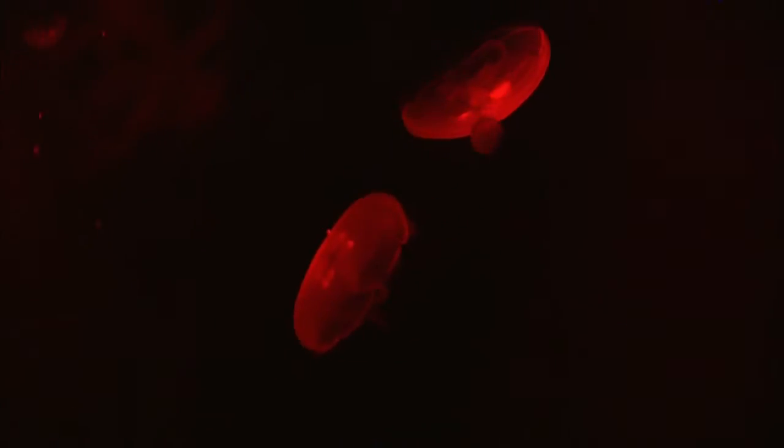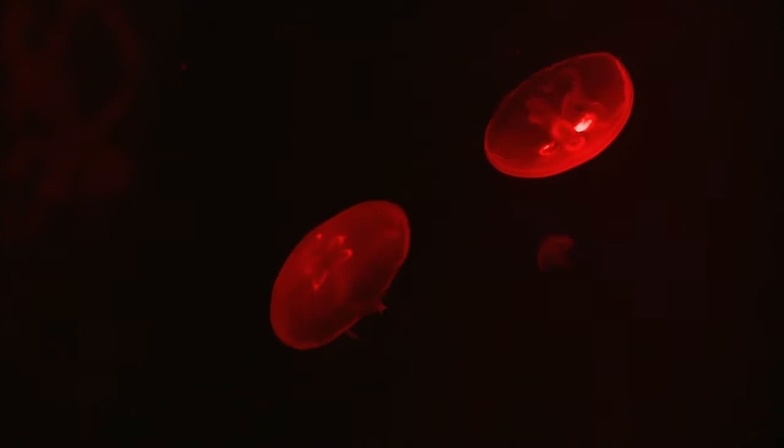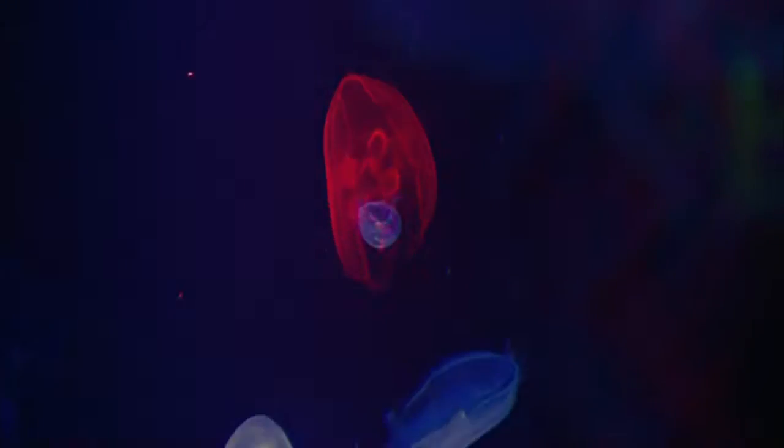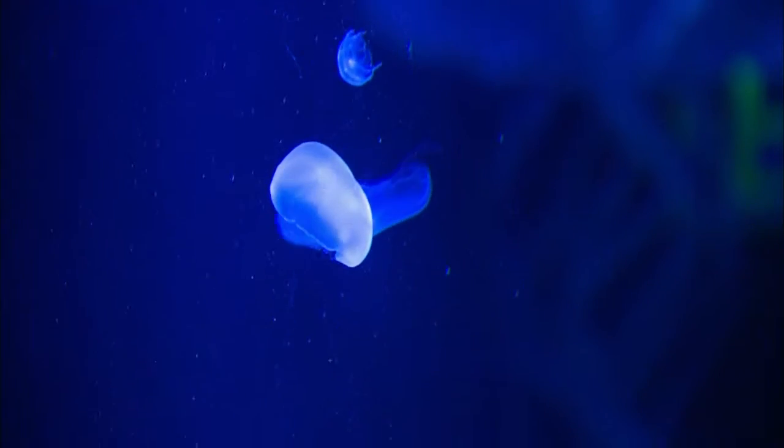These are our jellies. Aren't they beautiful? The thing I love the most is they're so iridescent that we have these lights. You change the color of the light and it reflects on the jellyfish. Oh, that's beautiful. It's kind of fun, yeah.